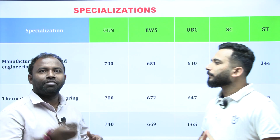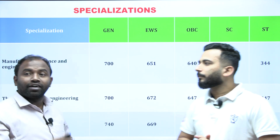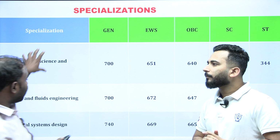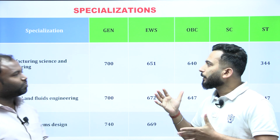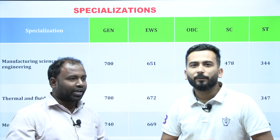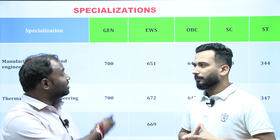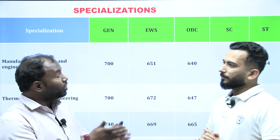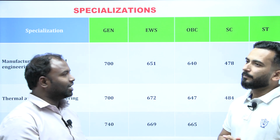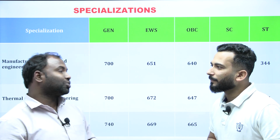Sir, you have explained very well about the GATE scores and the respective specializations. I'm asking, what is the intake for the respective specializations? For each specialization, the intake is 24. If the student fits in any of these 3 specializations and finishes his master's at IIT Kharagpur, how about the placement of the student?